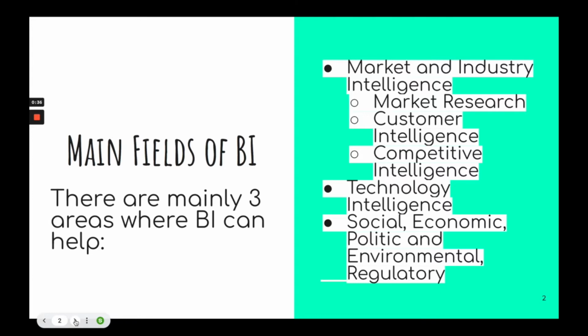do with market research, customer and competitive research; technology intelligence, anything that has to do with innovation curves, adoption curves; and social, economic, political, and environmental and regulatory intelligence to understand better the context in which a market evolves.